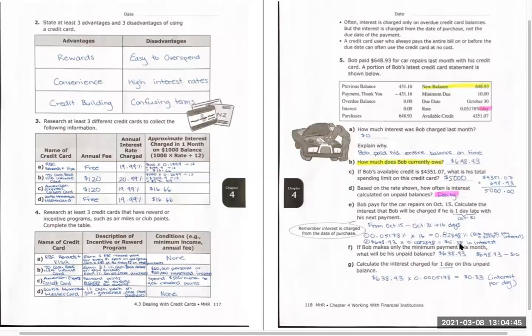So on top of the $648.93 he has to pay for his balance, he also has to pay an additional $5.38 in interest. Okay, so see how you have to pay this extra amount now because you didn't pay your balance on time, and see how they get you because they're charging interest from the date of purchase and not from the date that the payment is due. So now instead of paying a 1 day interest rate because he was 1 day late, he has to pay a 16-day interest rate because from October 15th to October 31st, 16 days have passed. So again, very, very, very important that you pay your Visa or credit card bill on the day it's due or before.